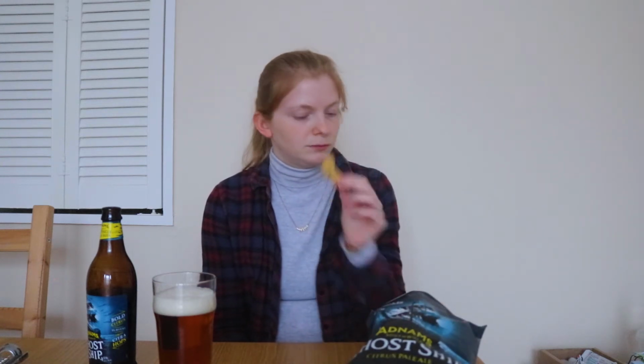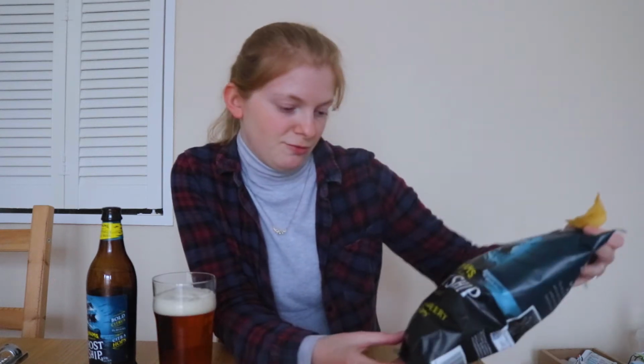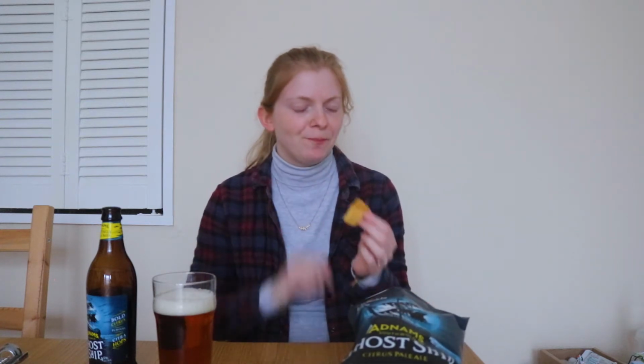But let's try a crisp. Just smells like potato, not even like a flavour of potato. I mean, they say that they're just citrus pale ale flavour, so. One more.